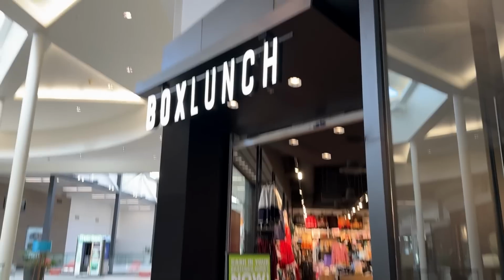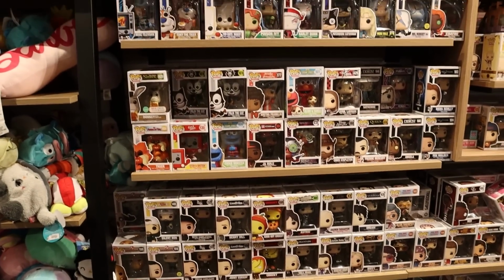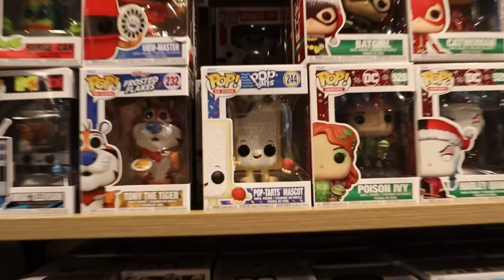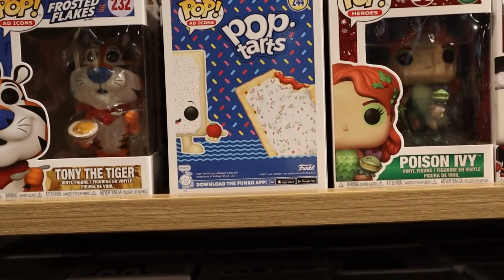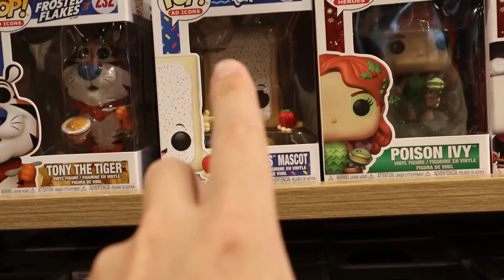So I made my way over to Box Lunch, guys, and I'm kind of looking around to see if there's anything that I want to pick up. I notice maybe a couple of different things. Actually, it's more towards this right side. But there are a few new figures that I want to show off to you guys, like the Pop-Tarts mascot. I didn't even know that they made this. I was kind of curious what the back of the box looks like, guys. It's a strawberry Pop-Tart, and it looks like the pop itself is holding a strawberry. You can see the filling on the top right there.